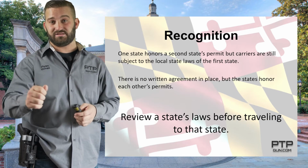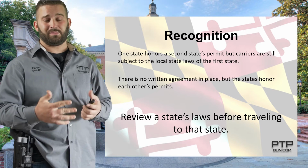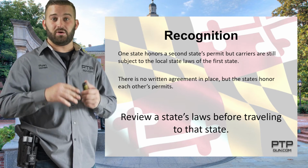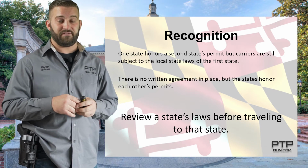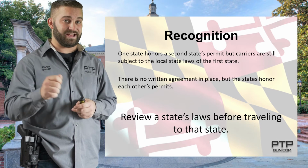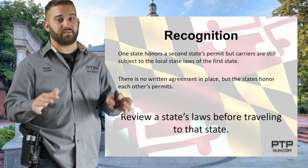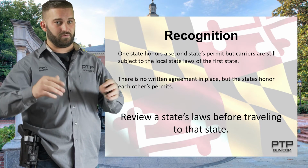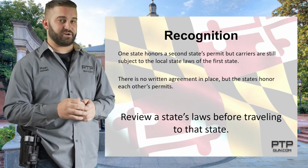In Virginia, they passed a law that states that if you have a permit from anywhere in the United States, your permit is recognized in Virginia. So while Maryland doesn't have a reciprocity agreement with Virginia, Virginia does recognize, by their law, the Maryland permit. If you have a permit from anywhere in the United States, whether it's Maryland, D.C., Virginia, Florida, it doesn't matter. It doesn't matter whether you're a resident or a non-resident, they will recognize your permit.